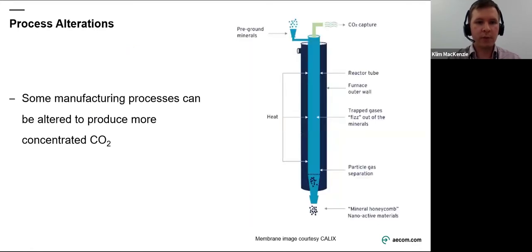So next up, we have alterations to existing processes. So take, for example, in this case, Calix's LEILAC process, which could be applicable to the lime and cement industry. In this particular example, limestone is heated indirectly in a tube, and the CO2 driven off, which emerges in a relatively pure form. The CO2 is much simpler to purify than relatively dilute CO2 produced during a typical cement manufacture process.